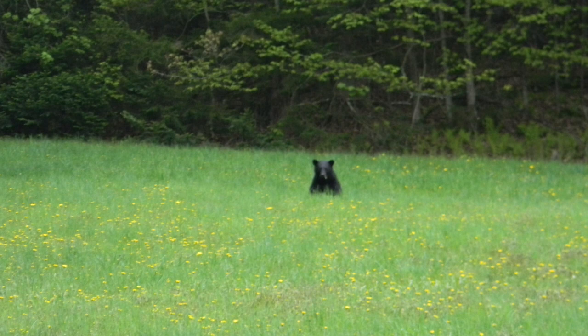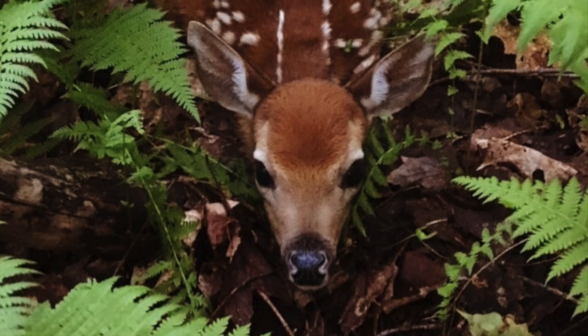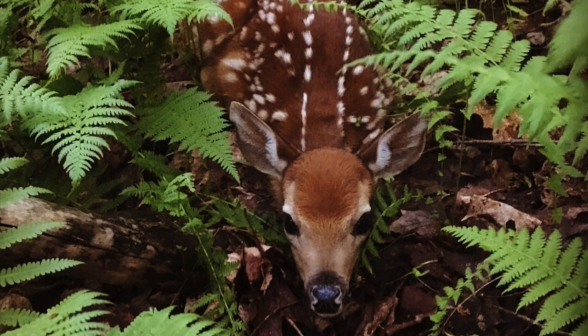You probably don't like the idea that black bears can eat fawns, but if there were no predators for deer, the forest would be out of balance and the populations would be too high and the trees would not be able to grow back. So bears are happy to help us balance the equation.